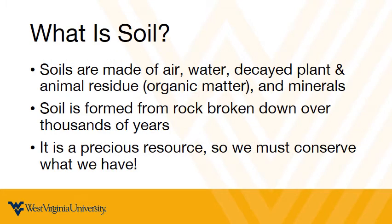In order to truly understand soil health, we need to take it back and understand what the soil is, how it was made, and what constitutes a healthy soil. So soils are made of air, water, decayed plant and animal residue, which we refer to as organic matter, and minerals. The minerals are the elements that help feed the plants. Soil is formed from rock broken down over thousands of years, and it is a very precious resource, so we must conserve what we have.